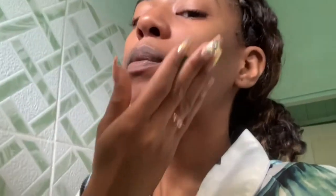Show you guys my skincare regimen that I've been doing. So I have aloe vera, the actual aloe vera. I'm rubbing it on my face. You see my dark spots?